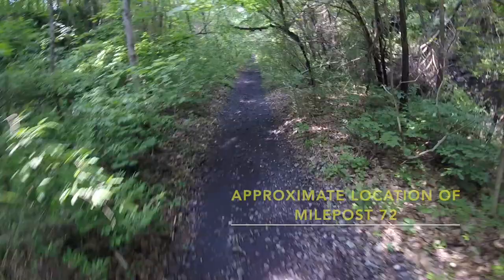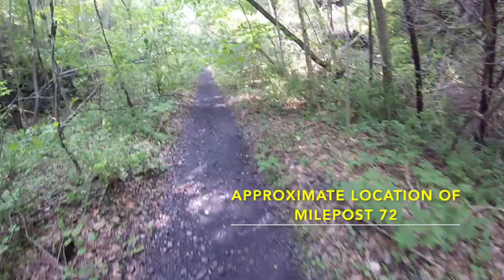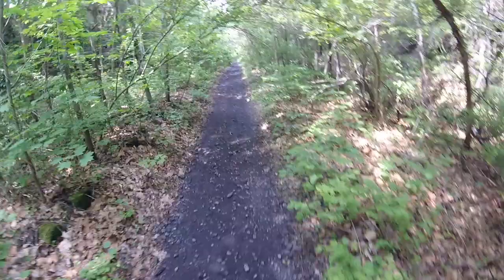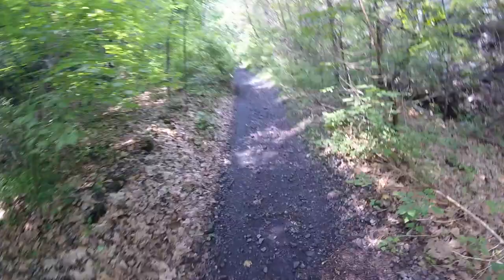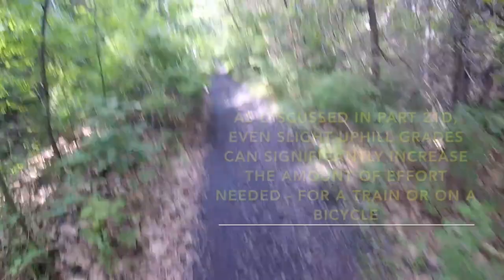Theory gravity is on my side here. When I scouted this out, I'm gonna say like a month ago or so, I came eastbound up the grade. So I'll tell you that made quite a difference.